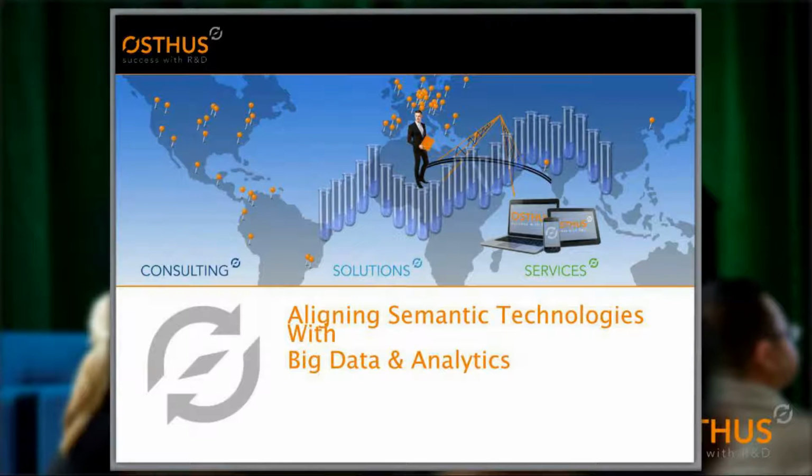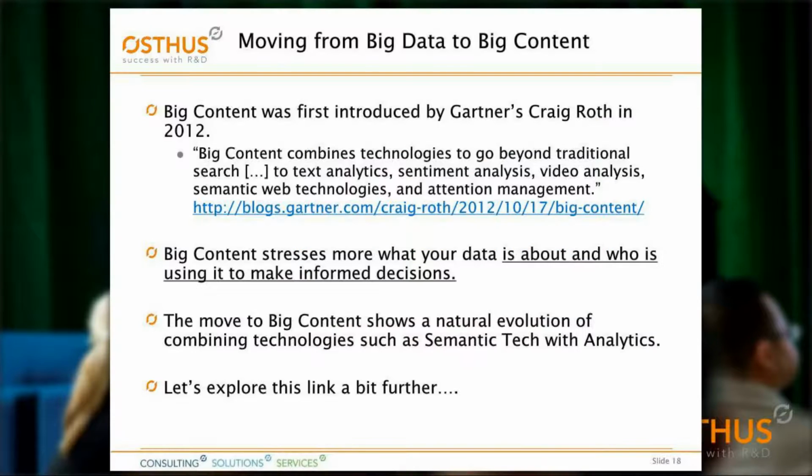All right, so we're going to switch gears a little bit now and talk about aligning semantic technologies with some big data and analytics, because we don't just do semantics to do semantics, we do semantics to find answers. And there are a lot of other technologies that have grown up in the past few years that are non-semantic, but are very, very interesting and very, very useful. Specifically things in big data analytics that utilize new kinds of NoSQL databases or mathematical approaches to graph theory, where you deal with probabilities and uncertainty in the data.